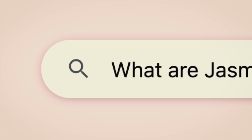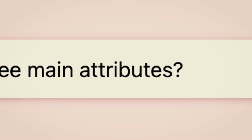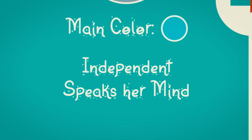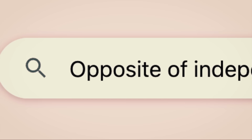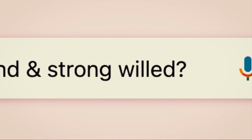All right, Google, what are Jasmine's 3 main attributes? According to Google, her 3 main attributes are independent, speaks her mind, and strong-willed. And everyone knows that her main color is like a blue-ish turquoise. Okay, Google, what is the opposite of independent, speaks her mind, and strong-willed?